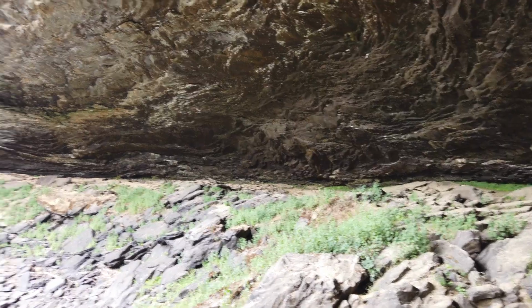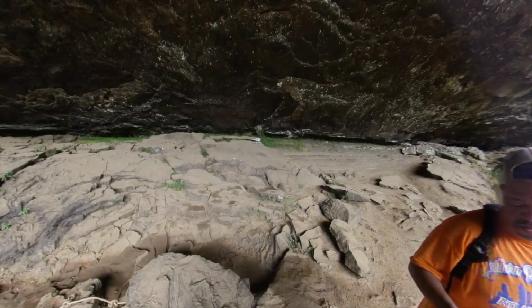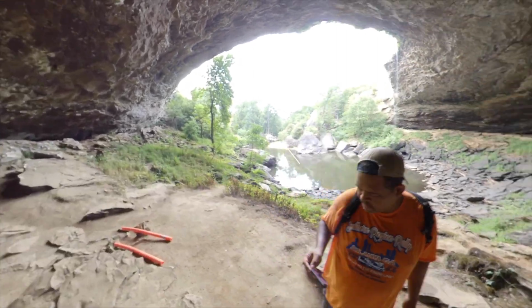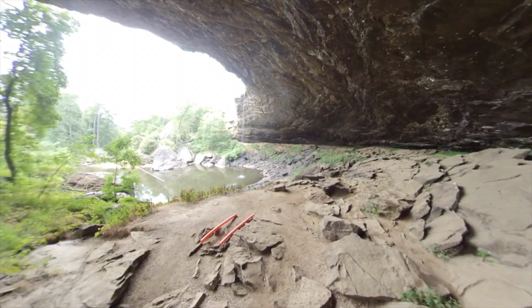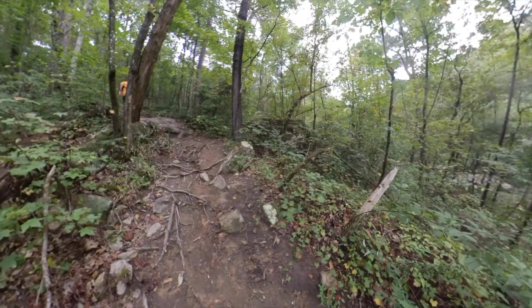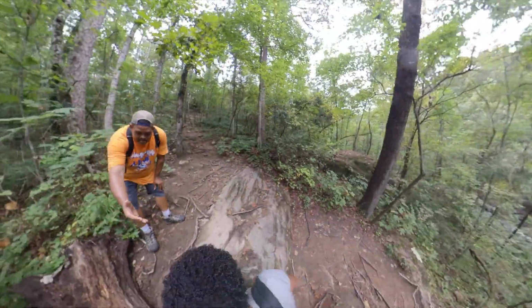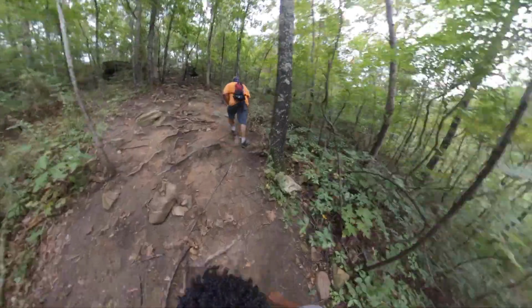Yeah, so we are actually underneath the falls at this point, just trying to get a different vantage point. This is the area where we would normally be consumed by the mist. Yes, and under the waterfall, but since it was a trickle, it wasn't as great looking as it could have been, but it was still a pretty cool experience to actually be under the waterfall.